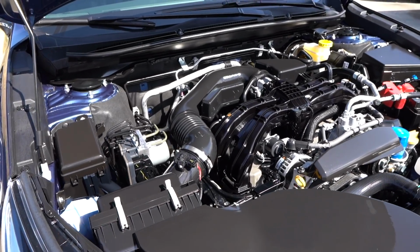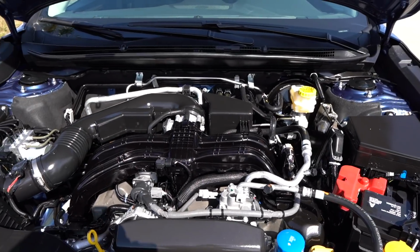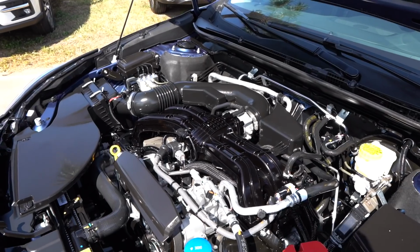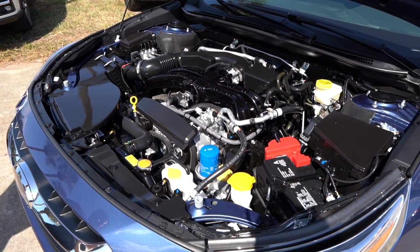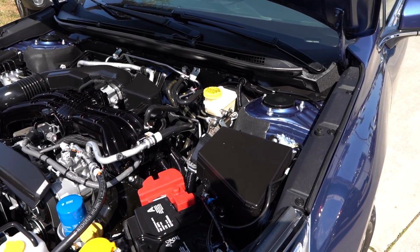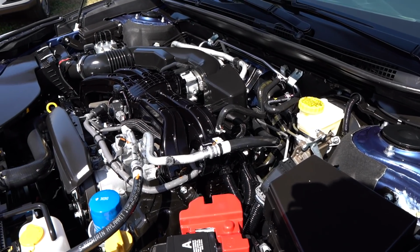182 horsepower, that's 7 more horsepower than last year. And we also have an increase in torque by 2 pound-feet of torque. That brings it to a total of 176 pound-feet of torque. It's all mated to a CVT transmission, MPGs, 26 in the city, 33 on the highway. That is with the symmetrical all-wheel drive system.